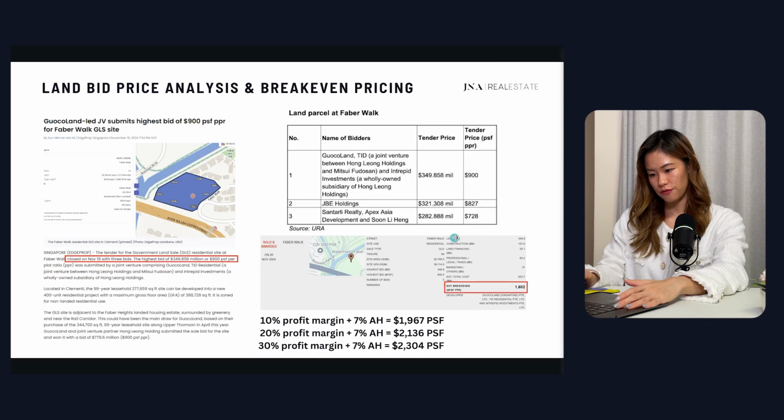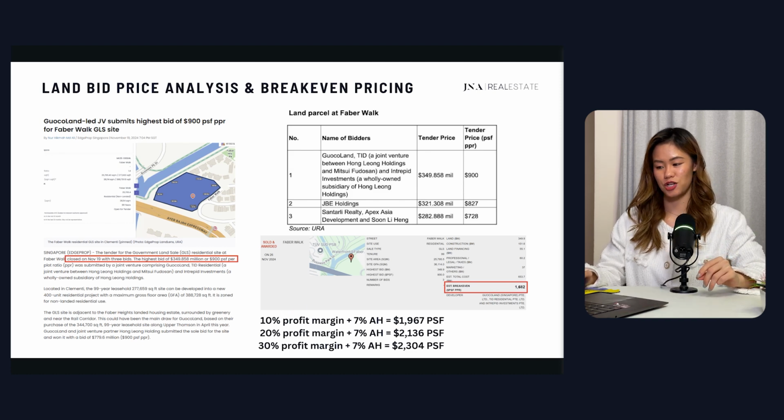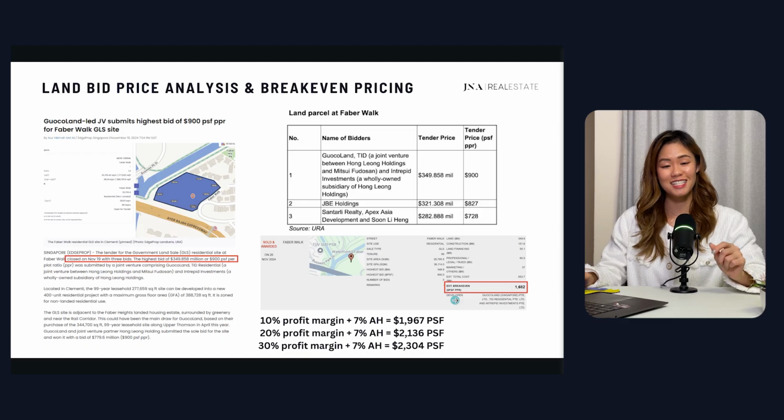And in fact, if I were to look at the break-even price, it's actually 1682 per square foot per plot ratio. And if I were to add a 10% profit margin as well as a 7% area harmonization adjustment, I'm looking at 1967 per square foot. 20% profit margin, $2136 per square foot, and 30% profit margin is $2304 per square foot. As you can see, its break-even price itself is actually one of the biggest indicators as to why the units will be extremely price sensitive, especially on launch day, or even as an average price in general for the development.